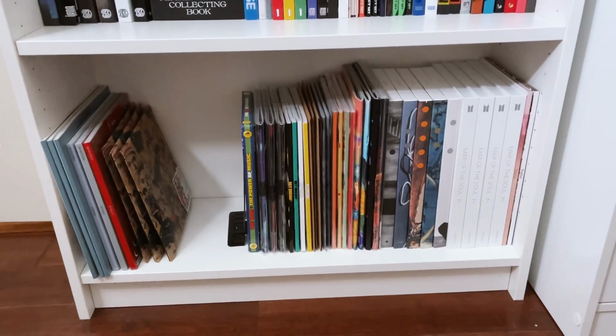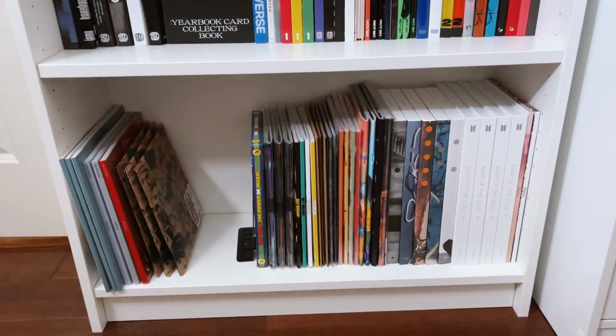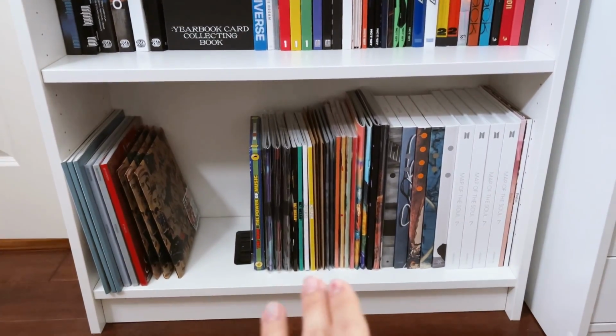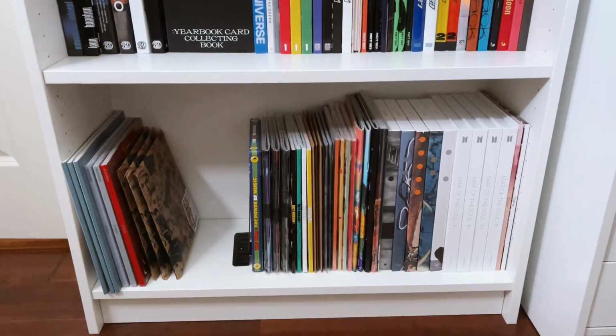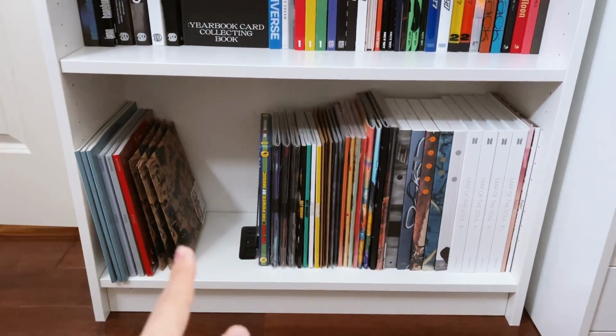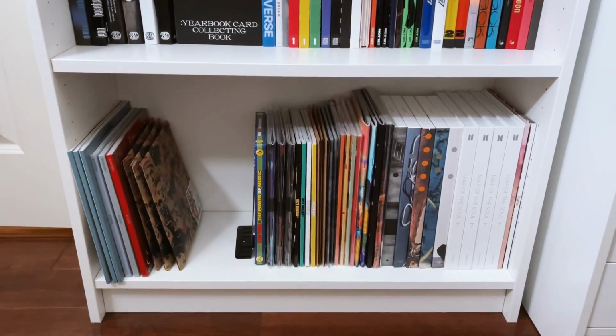And then we get to the bottom shelf with the bigger albums. I ended up putting the BTS Map of the Soul 7 albums and my bigger EXO albums here because they just didn't fit on the other shelf, so I just put them here for now. Again, you can see there's a lot of space, which is good, because I need that extra space in the future.